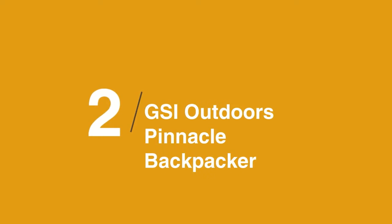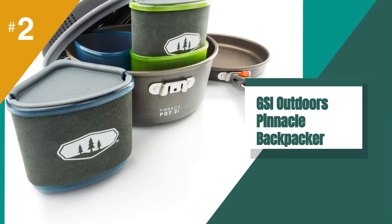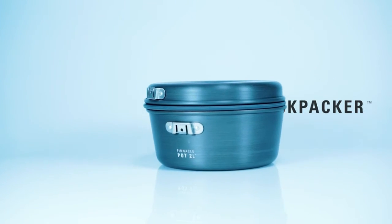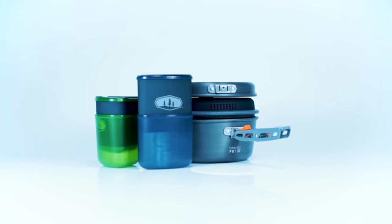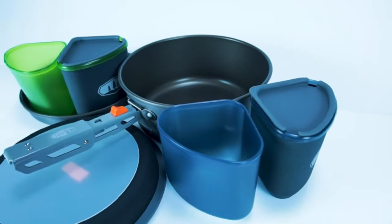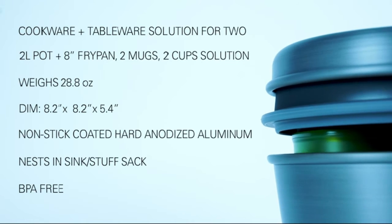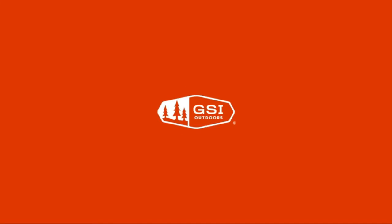And at number 2 on the list is the GSI Outdoors Pinnacle Backpacker. In the backpacker version of GSI Pinnacle, you get the same quality items as the camper version, but you get a more compact and lightweight set. This set only has the 2 liters pot and a smaller 8-inch version of the Teflon Radiance coated non-stick fry pan. It also has 2 bowls, 2 insulated mugs with sippy tops, and a lid that functions as a strainer.